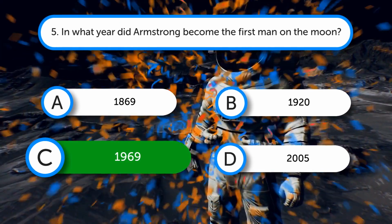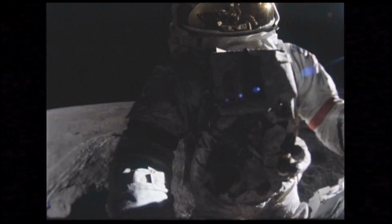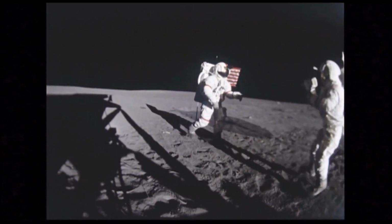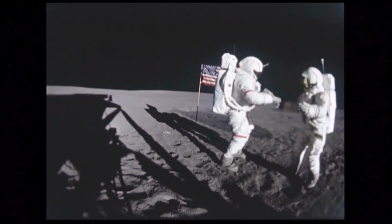It was July 20th, 1969. Armstrong was accompanied by another astronaut named Buzz Aldrin. They were both on the famous Apollo 11 mission and got to walk around for about 3 hours.